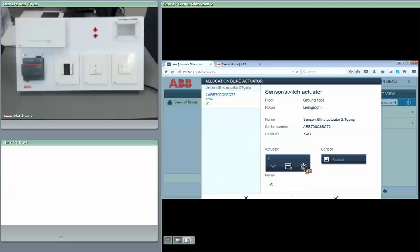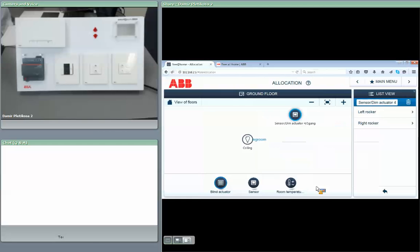I have some items left. There's a blind relay behind the 2-gang switch. I test this as well. You should see the red arrow which points up and down, and that's it.